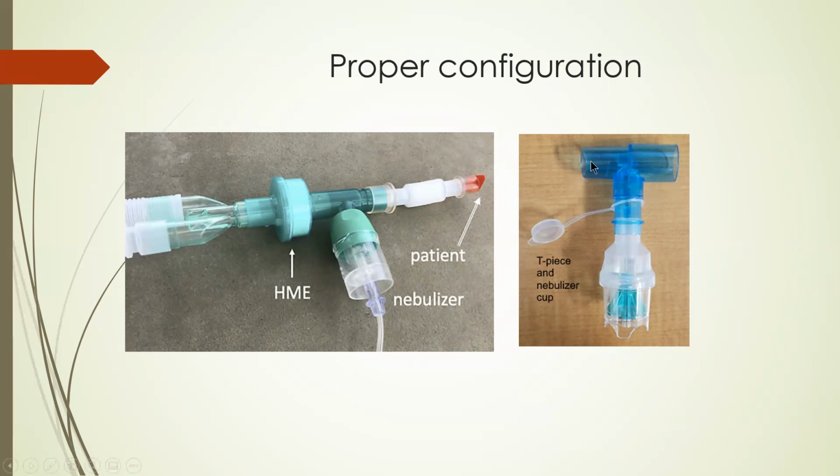Another point, when we are using a T-piece, and there is a special kind of T-piece which is valved or spring loaded, the advantage of using such a T-piece is we need not disconnect the ventilator circuit again and again, causing loss of pressure. Instead, we can just disconnect the nebulizer device from the T-piece and close the gap.